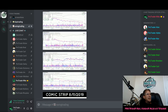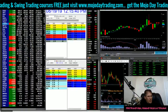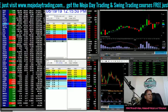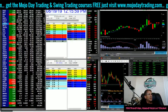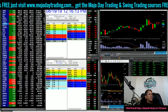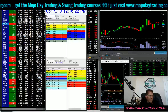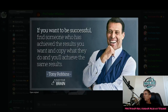Here's the comic strip from the 11th. Follow the best, and if you come close to their performance, you're going to do pretty well. So you know what what's his name says. Let's see if I can find that. Tony Robbins, what he says. I may have a picture of it right here. There you go. Right there. If you want to be successful, find someone who's achieved the results you want and copy what they do, and you'll achieve the same results.